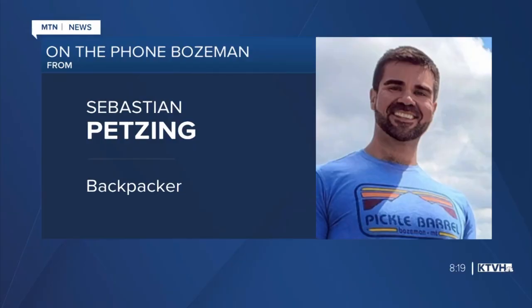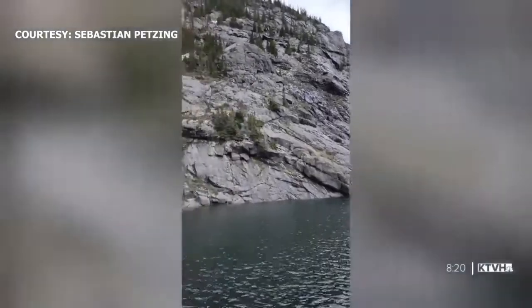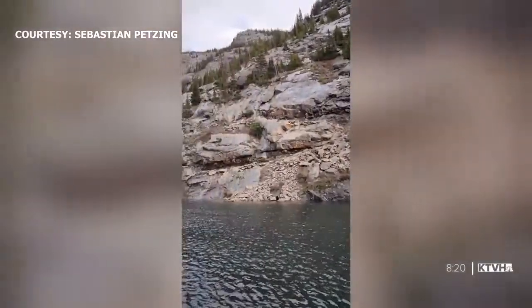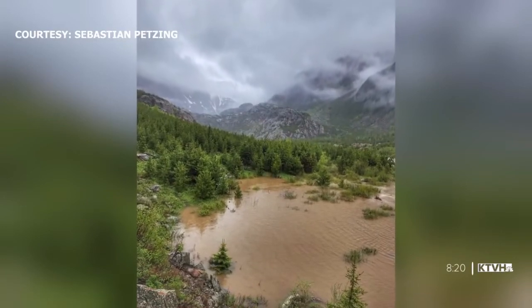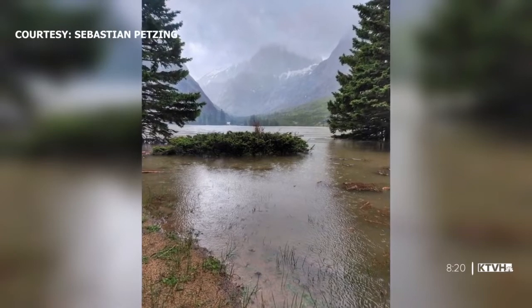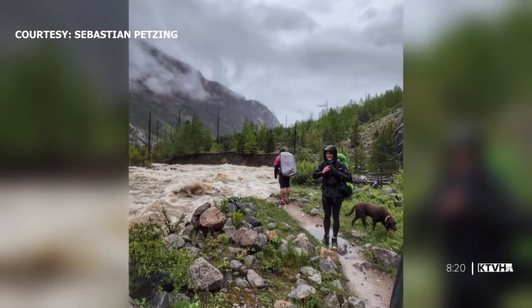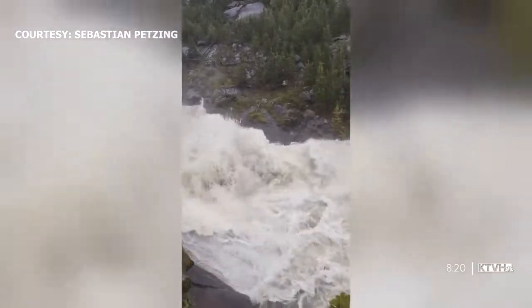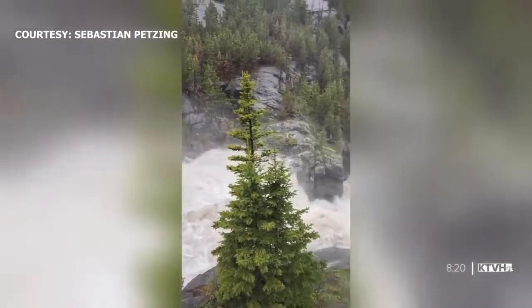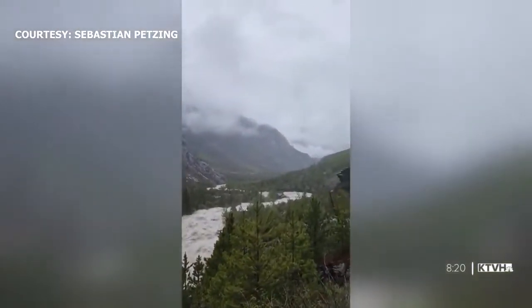The plan was to backpack to Elk Lake, set up our base camp, and then just day hike from there as far up the trail as we could. The group expected spring conditions, but not a historic natural disaster. Right when we woke up the next morning, we noticed that Elk Lake had risen, water had risen a couple feet just overnight. The trail was just completely gone, and we were witnessing trees falling into the water and being swept downstream, like large, full-grown trees. That was the point at which we realized, oh, this is not your normal high water.